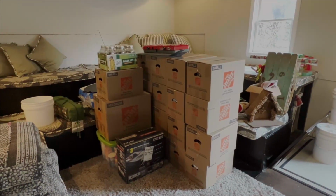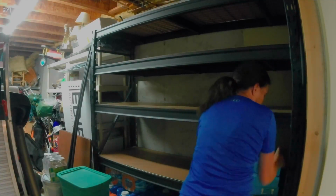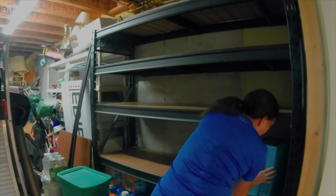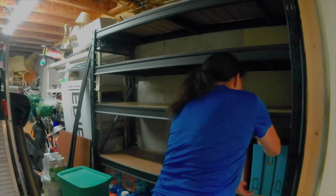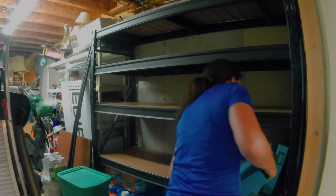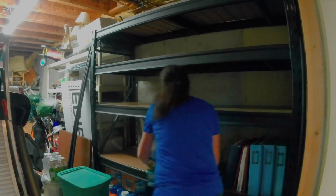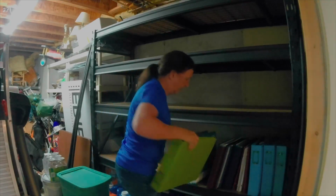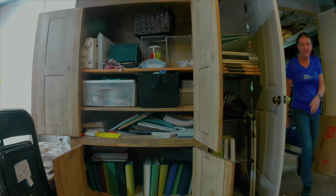This is the start of the staging area for the adult children. I took the scrapbooks from the desk area and started moving them to the black shelf. This is just a start of all the scrapbooks that she had created. More scrapbooking items were in this cabinet, so I moved them to the metal book rack.